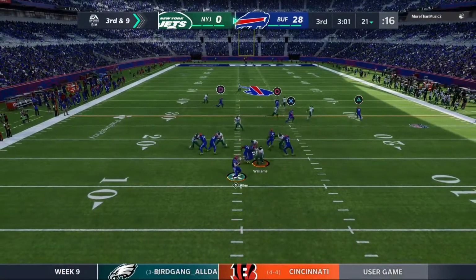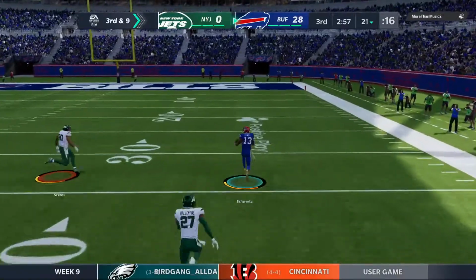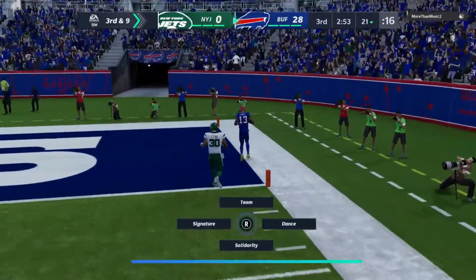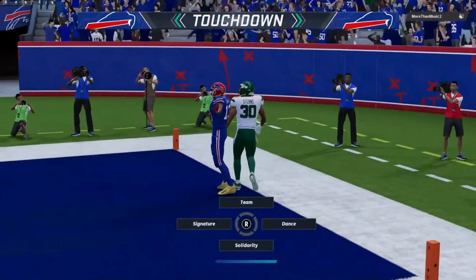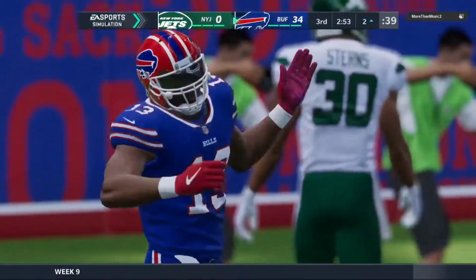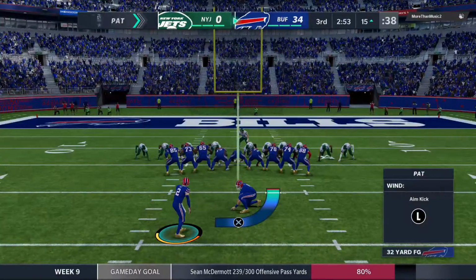Throwing is Allen on 3rd. Got a man, and he hits him in stride. The 20, 10, and all the way home for a Bills touchdown. A big play there. 79 yards. And the Bills head on.